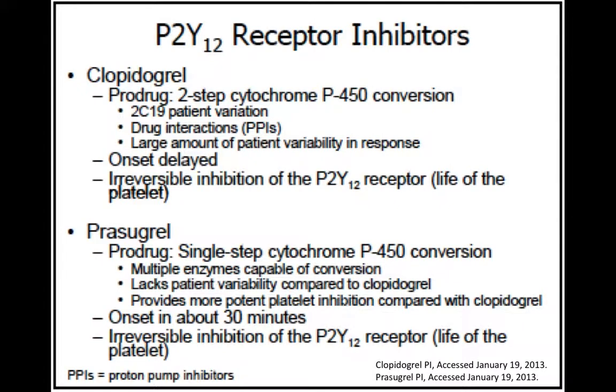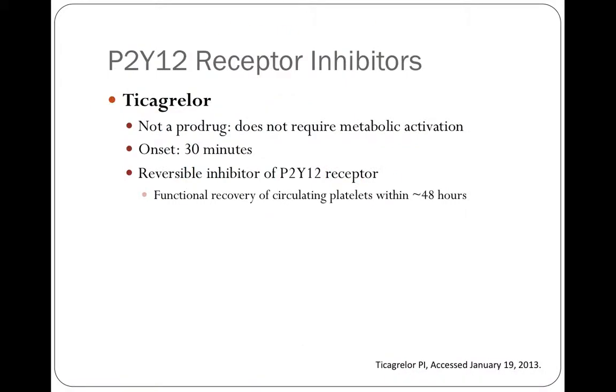Prasugrel, in comparison, is also a prodrug, with only a single-step cytochrome P450 conversion. You have multiple enzymes capable of this conversion. Therefore, it lacks the patient variability compared to clopidogrel and provides much more potent platelet inhibition. The onset is only 30 minutes compared to 4 to 6 hours with Plavix, but you also have that irreversible inhibition of the P2Y12 receptor. And finally, ticagrelor, not a prodrug, does not require metabolic activation, very quick onset, 30 minutes, and it's reversible. So the functional recovery of circulating platelets can happen within 48 hours, which could be great for some patients.